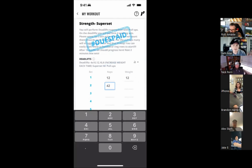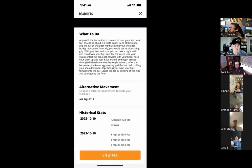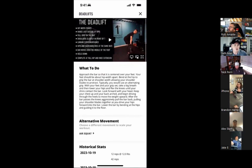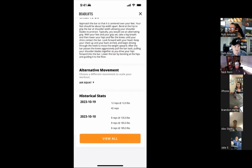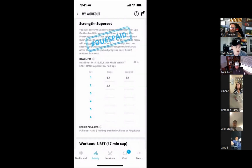And then next week, when you come back and do this same kind of plan, because it'll be deadlifts again next week, you hit that info button and it will tell you, hey, historically, you've done these reps, these sets. And then you know that you should do a little bit more than that next week. That's that info button right there next to deadlift. It tells you how many you've done in the past. It also sometimes has a video on how to do it. So all good info there.